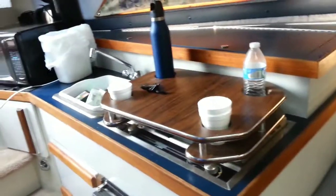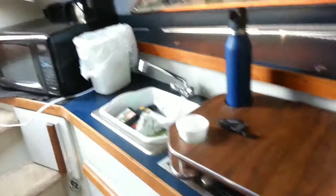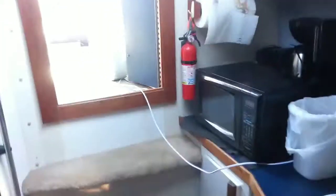Look at all the counter space. Stove, kitchen, microwave. Look at the upper counter space. Then you have upper cabinets. I mean, 27-foot boat. A decent sized head. And then you can go directly into the bedroom from the head, or the bedroom has its own door.